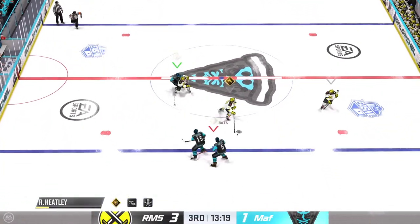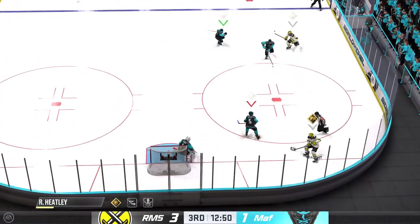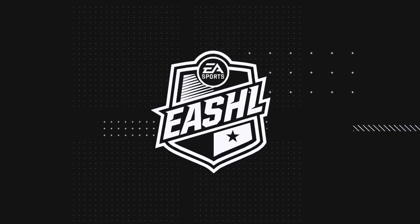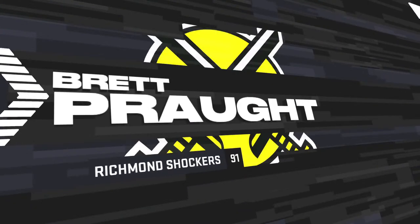Lee's picking up momentum through center. The Shockers played along the boards. Scores! His second of the game! Now, here's a little math for you, James. One's good, two's better. He finishes off this opportunity, and now it's a great night.